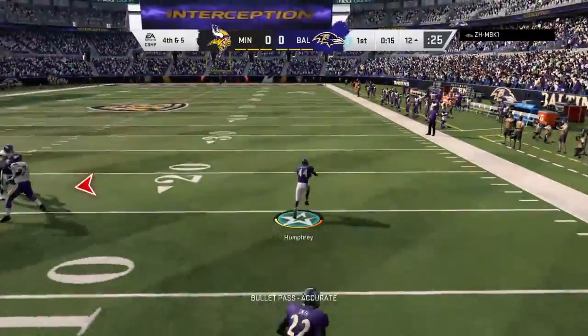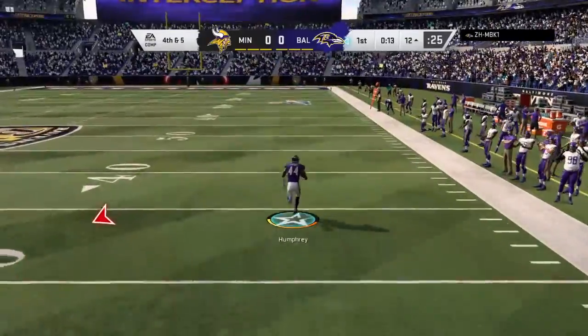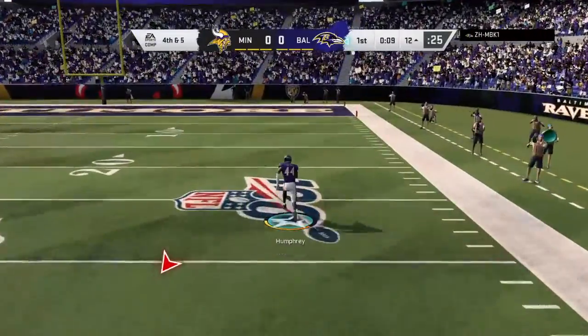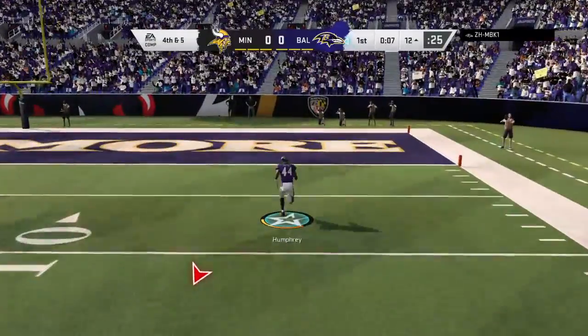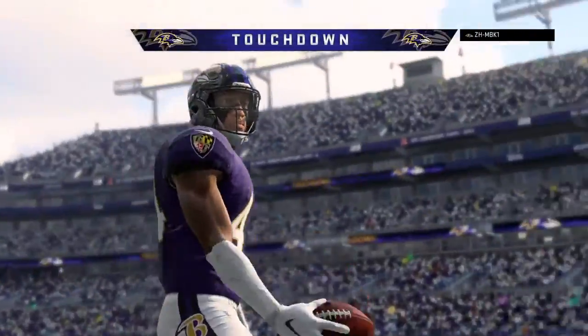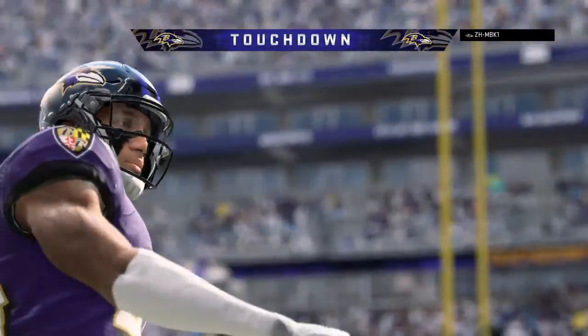Looking for Thielen, but it's intercepted. Picked off by Marlon Humphrey. He's at the 50. He's at the 30. The 20. And he will bring this back. It's a pick 6 and a Raven touchdown.